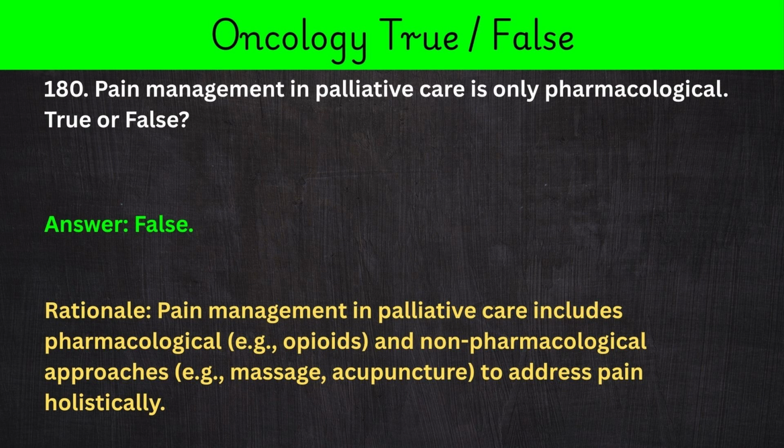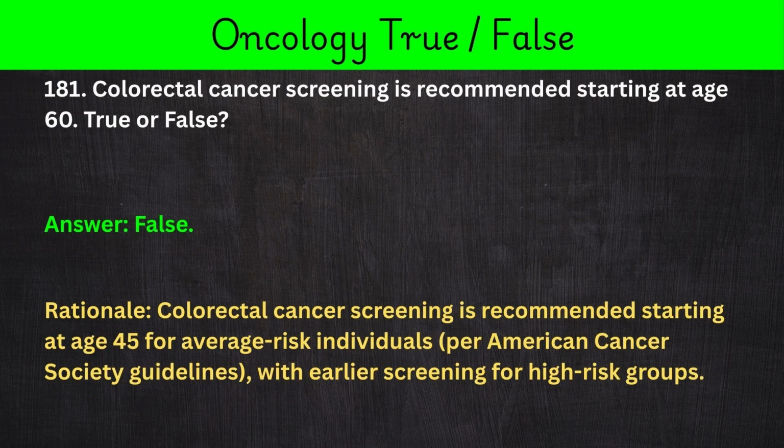Rationale: pain management in palliative care includes pharmacological, e.g., opioids, and non-pharmacological approaches, e.g., massage, acupuncture, to address pain holistically. 181. Colorectal cancer screening is recommended starting at age 60. True or false? Answer: false.